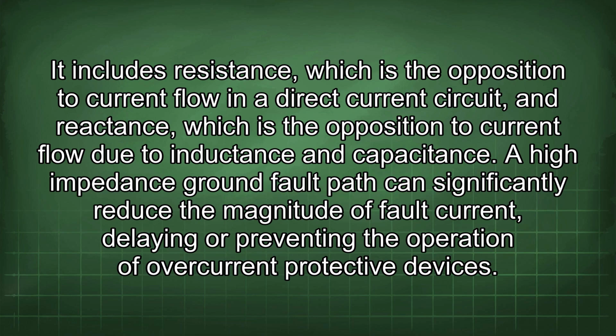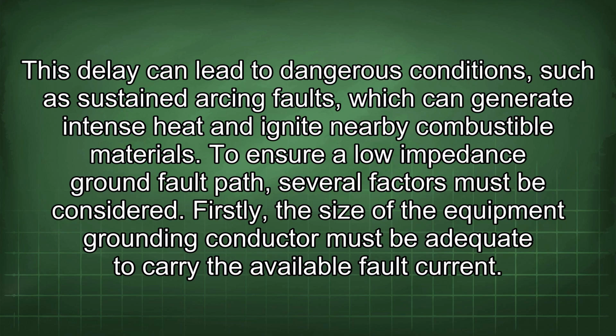A high impedance ground fault path can significantly reduce the magnitude of fault current, delaying or preventing the operation of overcurrent protective devices. This delay can lead to dangerous conditions such as sustained arcing faults, which can generate intense heat and ignite nearby combustible materials. To ensure a low impedance ground fault path, several factors must be considered.